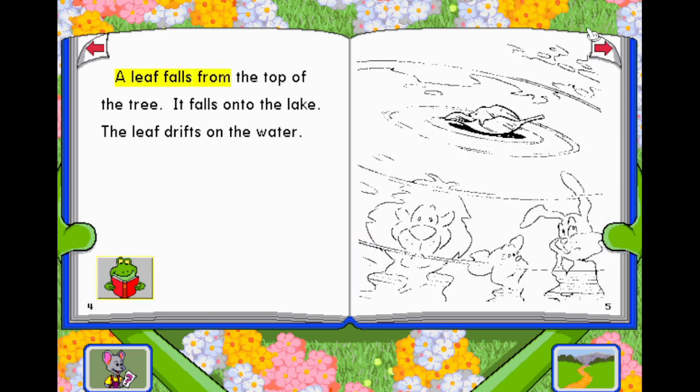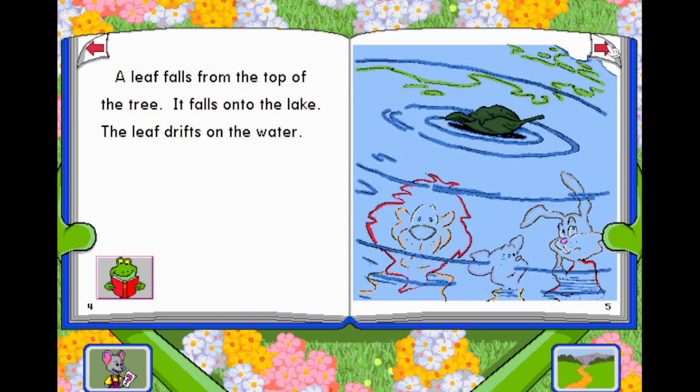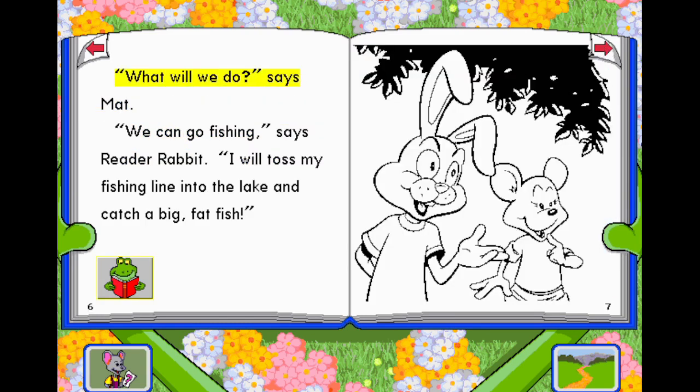A leaf falls from the top of the tree. It falls onto the lake. The leaf drifts on the water. What will we do? Says Matt. We can go fishing, says Rita Rabbit. I will toss my fishing line into the lake and catch a big, fat fish.